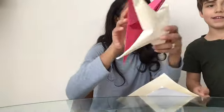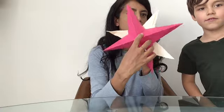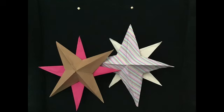So if we put ours together, then we will have a 2-tone star. How cool is that? So I have finished, and then I'm going to stick my first star onto the back of it, and I'm ready to have a 3D star to suspend on the wall. So all you need to do to stick them together is glue around the square bit on both stars and then put them back to back.